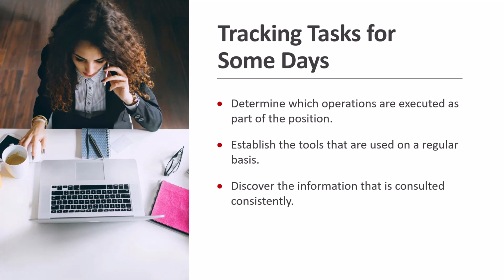repetitive. Track this information using apps, organizational tools, or write notes. Choose the method that works best for you. Once the information is discovered, it will help narrow down the procedures that you need to include in the binder.